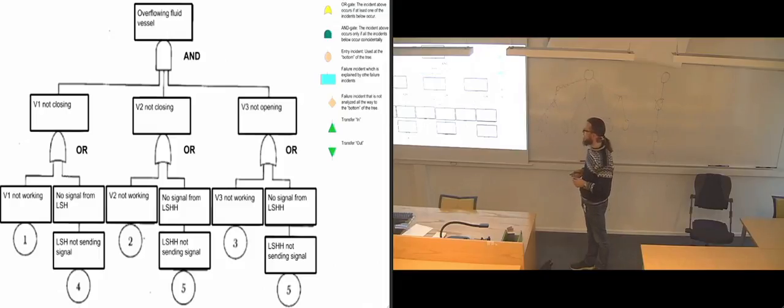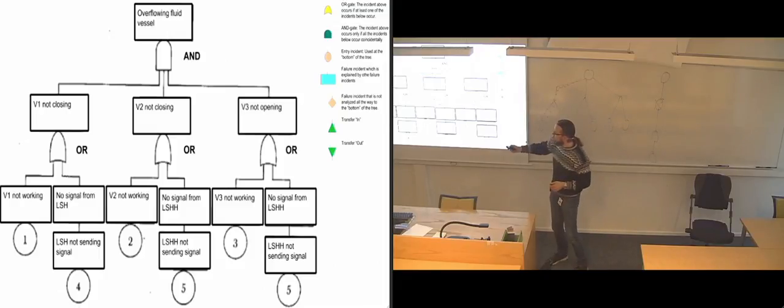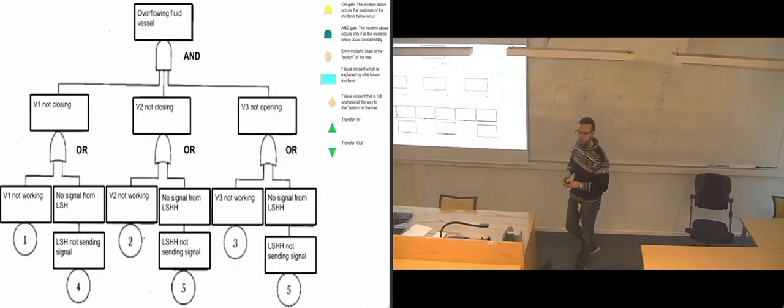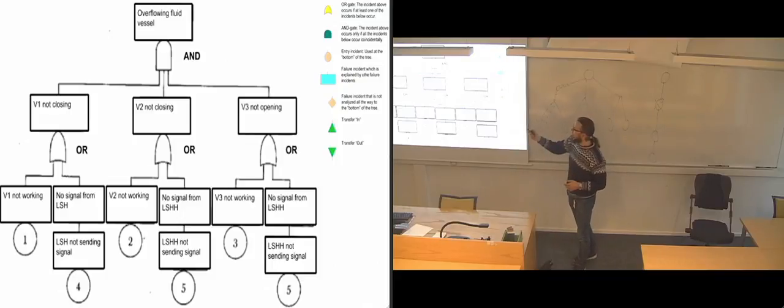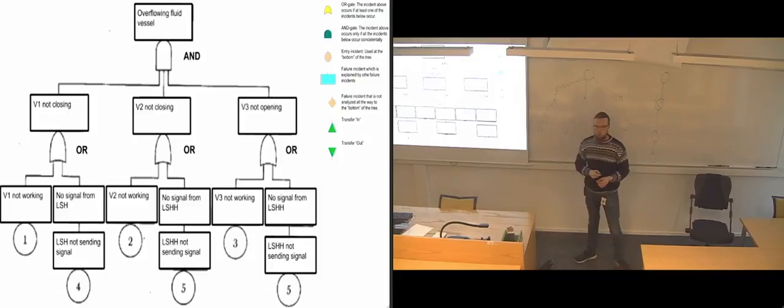If we have a larger failure, here we can sort of see more of the entire path of one failure. What's going to happen if that one failure happens? What's going to happen then? And we can see that if we only have a failure here with LSH not sending a signal, it's going to cause this failure, V1 not closing. But so long as everything else works, then these two are going to work, and that means that we won't have this one up here, because this one is dependent on having all of these three happening at once.